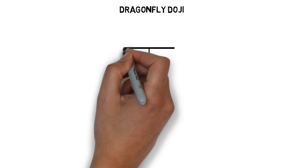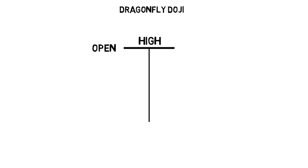A Dragonfly Doji is formed when the session's open and closing prices are at or near the session high. It is a bullish reversal signal, so we will only look for it in a downtrend. Bears were in charge at the start of the session. They pushed the price lower, but then bulls rejected this lower level and were able to drive the price up to its open, where it also closed.